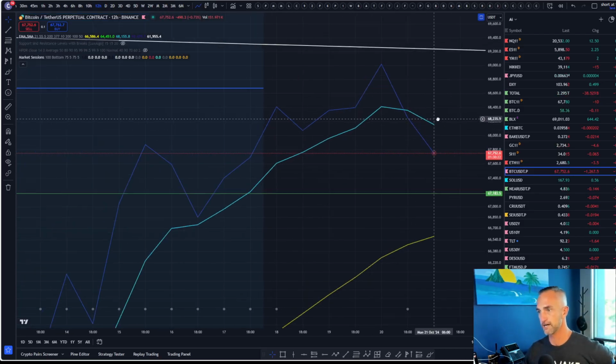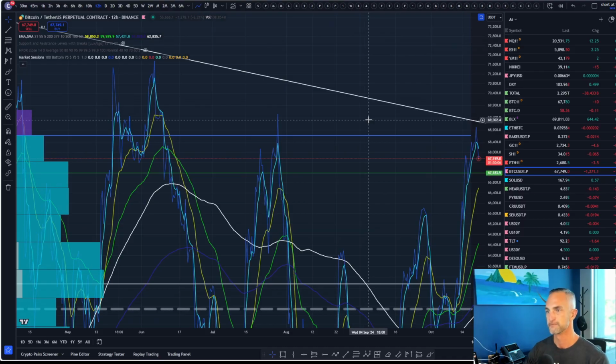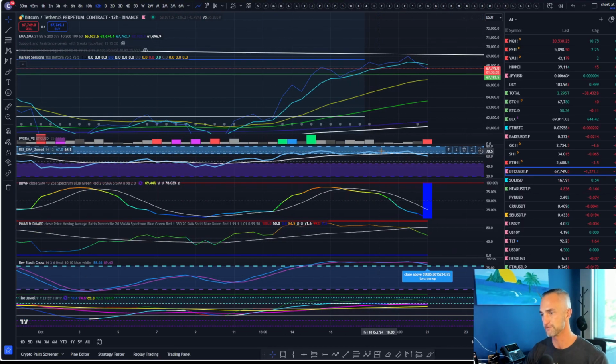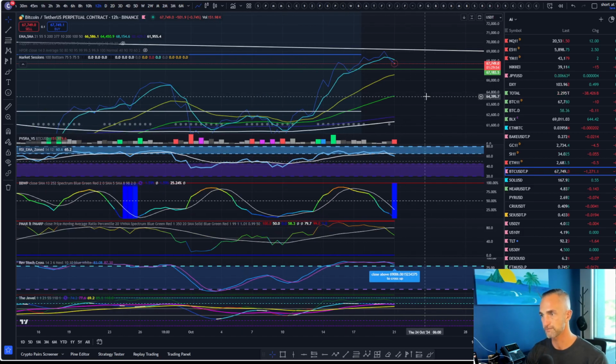In fact, the 9 EMA is coming in at 68,155. So I'm just making that a note for myself. 12-hour back above there is likely going to produce, I'd say, a fairly decent move. In fact, volatility is very low. So here's the other thing that could potentially happen: we come down to that green 55 at 64,625.